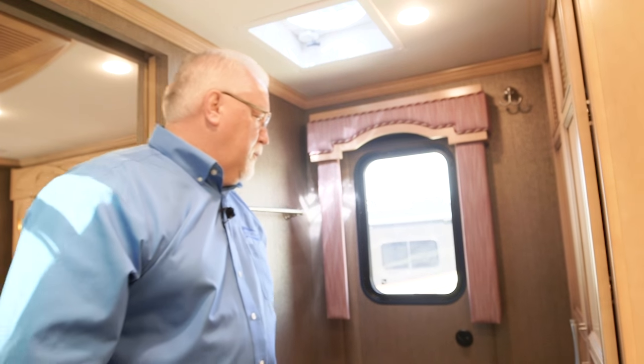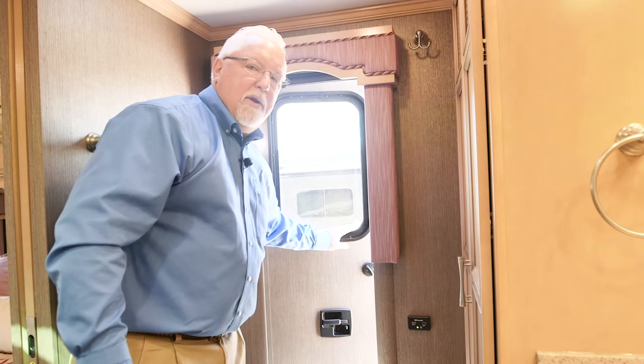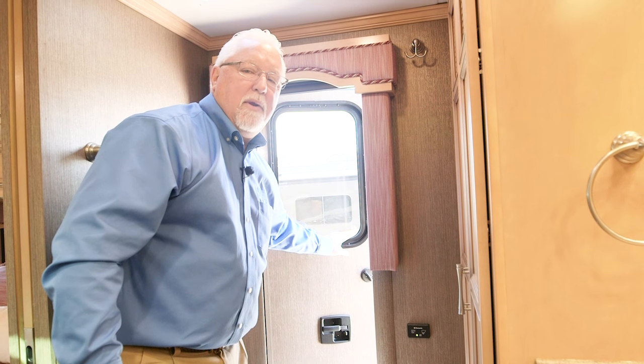Another great thing with Newmar and their diesels with the rear bath is the exit door. It's a good safety feature if you need to get in and out. It's also a nice area to bring stuff into your bath area too, where you won't have to take it all through the unit.